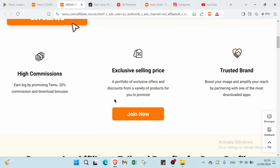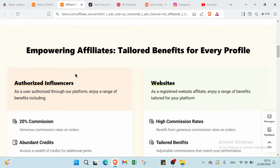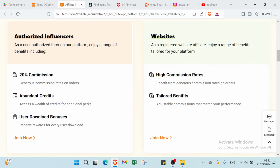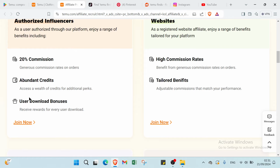We have high commissions, exclusive selling prices, and a trusted brand. Then we have empowered affiliates, with tailored benefits for every profile. We have authorized influencers here. As a user authorized through our platform, enjoy a range of benefits including 20% commission, generous commission rates on orders, and abundant credits, giving you access to a world of credits for additional perks. Then we have user download bonuses: receive rewards for every user download.